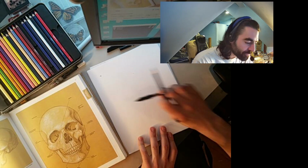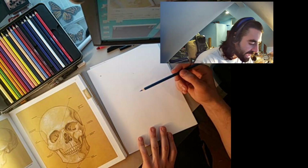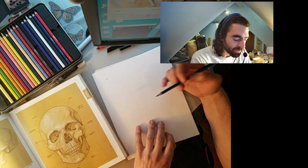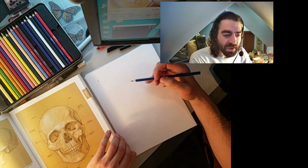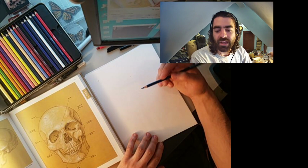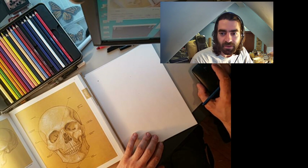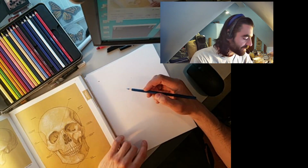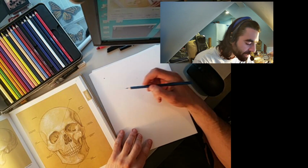So I'm going to draw the skull, and then we're going to add in the neck today, and then tomorrow we're going to add in the spine. But that is, I think, the process. We're just going to eventually get to the point where we draw the whole skeleton. But for now, that's just how far we've gotten. So we're going to add a little bit more every single day.